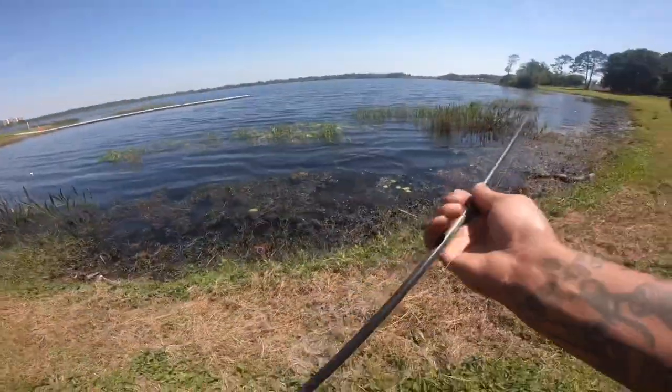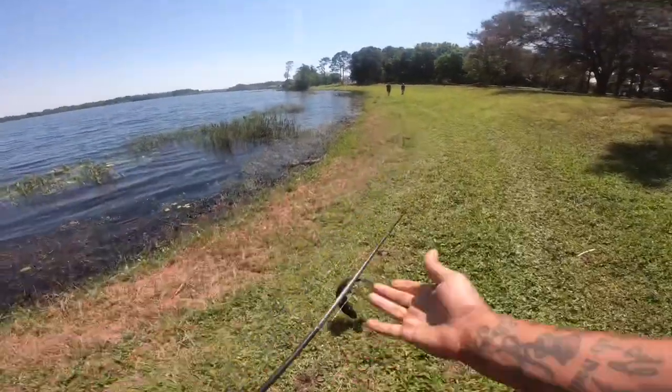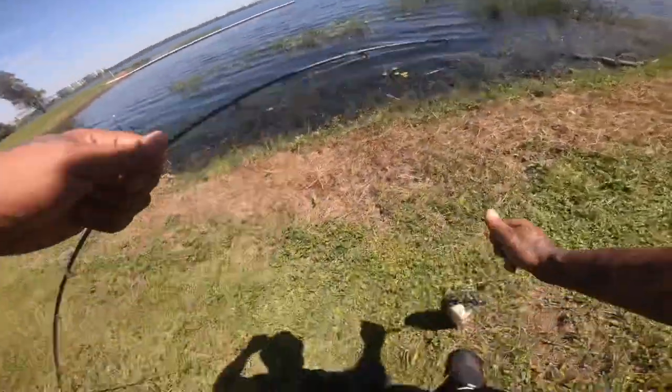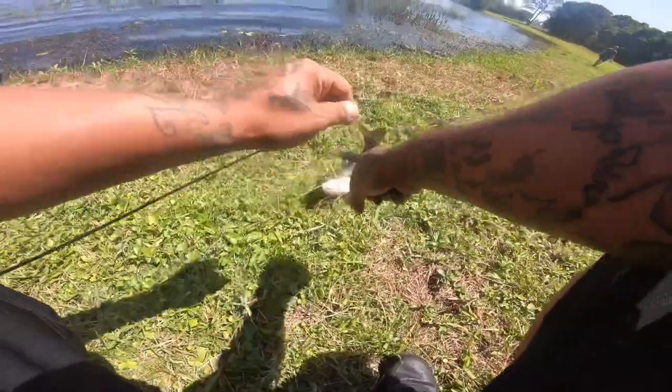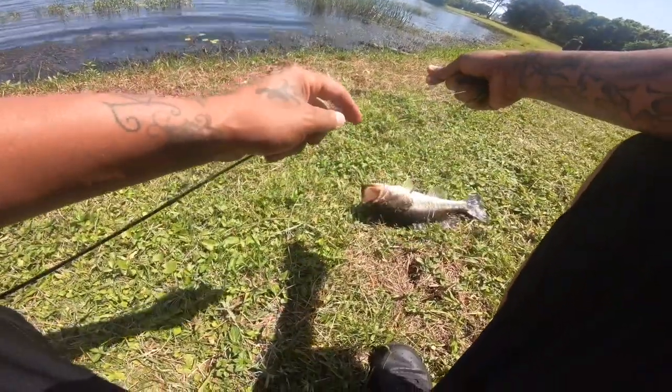Fish number two, guys. Fish number two. Let's go. It's a nice one. Two nice bass. All right, you gonna relax?